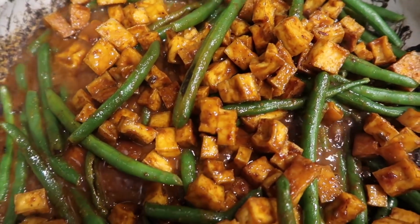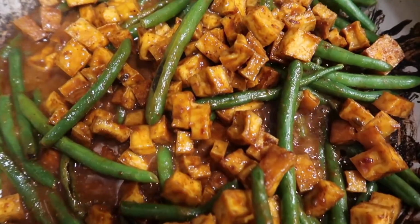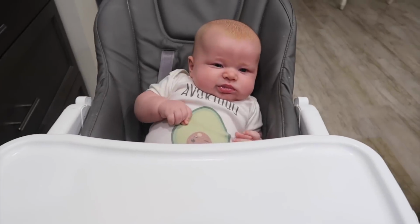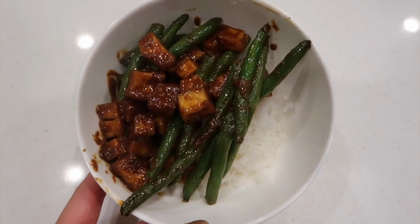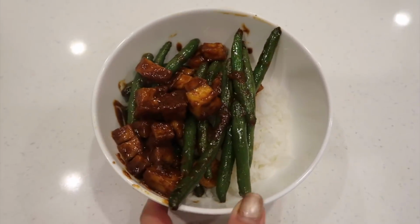All right, just heating everything up. Looking good. My assistants are looking pretty good too. All right, and then I just serve it over some jasmine rice, and it is ready to go. This is my first serving, but I will most likely be making another one because this is so good.